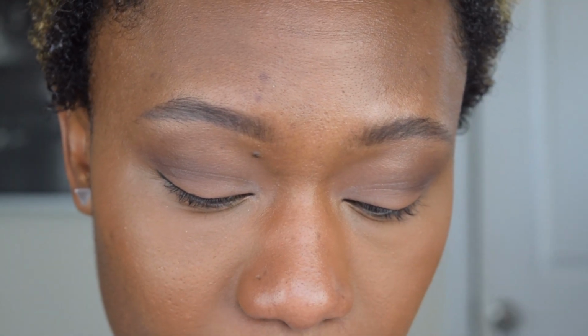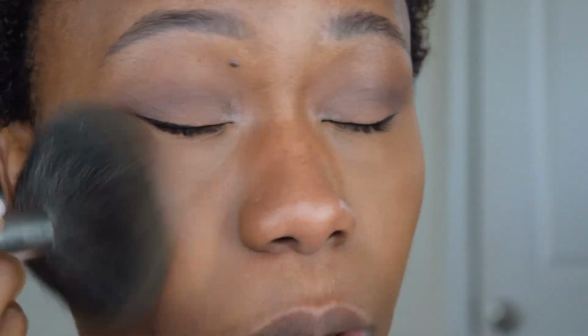Awesome. Okay, so now I'm just going to go ahead and set the rest of my face with the Sacha Buttercup powder. I don't have anything else on my face. Only thing I did was put on my L'Oreal Magic Perfecting Base, but I don't have any foundation or anything. We're just going to do concealer and translucent powder today. I lied. We're going to do concealer, translucent powder, and bronzer for today.